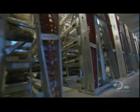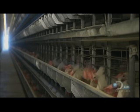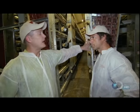Okay, this is starting to look like something. We're standing in the end of barn 11. There's 160,000 birds in this house alone. This is what's called a conveyor belt house, of which you're going to be very familiar with here. As the eggs ride up on the conveyor belt, they hit this. This is basically the egg gatherer.